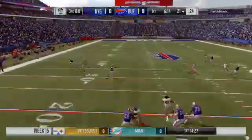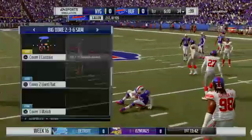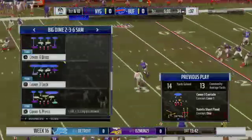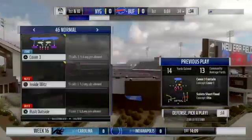Working out of the shotgun. Here's Allen. Now he'll dump it underneath to his running back. Complete. And he'll be corralled right around the 34. 14 yards, and the Bills will get a new set of downs.